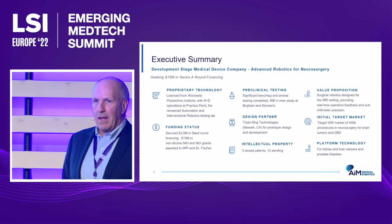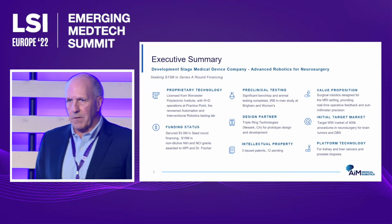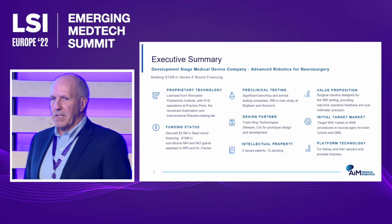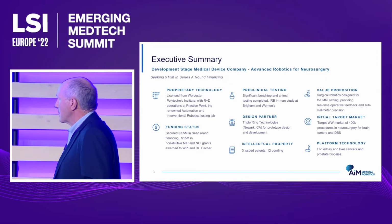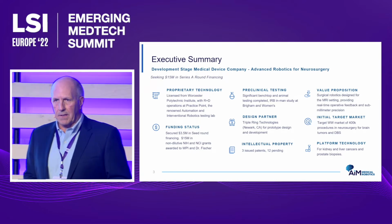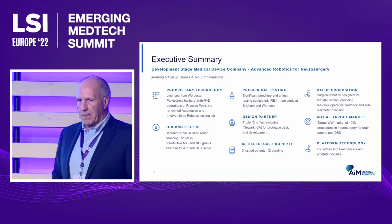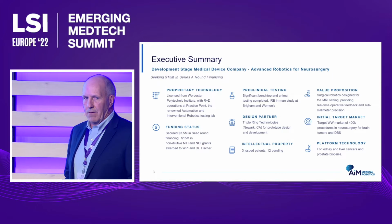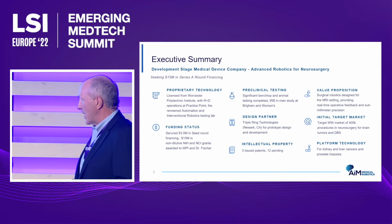So, a little bit of background on the company: we licensed this technology from the Worcester Polytechnic Institute outside of Boston. The technology actually had its research beginnings out of Johns Hopkins. We have raised about $3.5 million to date in a seed round. More importantly, the co-inventors of the system out of Worcester have received over $15 million of NIH grants over the past 10 years, which have gone to the development of the technology.